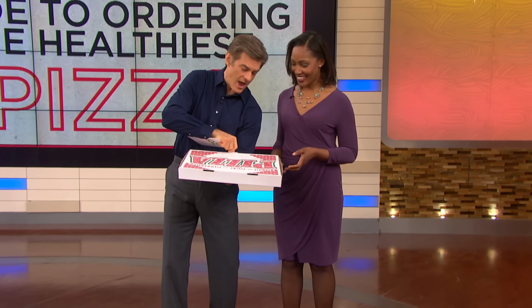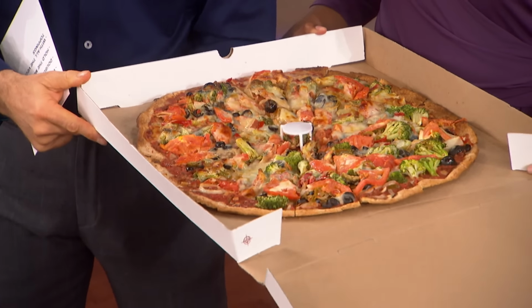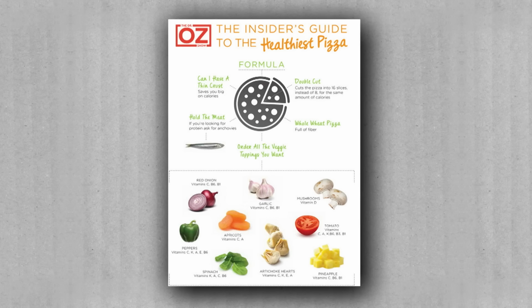This is your pizza as you ordered it, with all the things you asked for. Thank you. 15 seconds later. Delivery. Listen, I know you all at home want this formula for your dialing ease. Next time you want to go get a pizza, I'm going to put this insider's guide to the healthiest pizza, including the foolproof formula, on DrOz.com. No matter where you are, no matter who you're ordering from, you can get it easily. Up next, some good news from the FDA about your next pizza delivery. Stay with us.